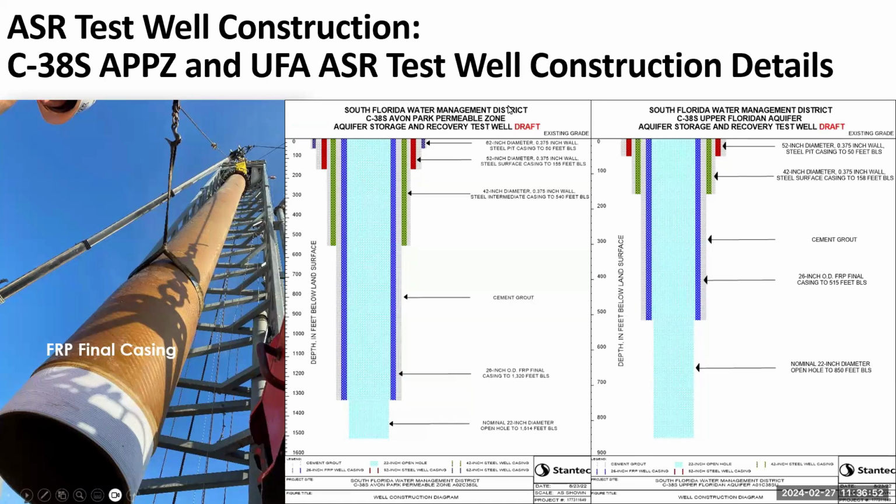So these are just the pictures or the images of the well construction for the APPZ and the UFA well at C38 South, same casings, but they're telescoping casings. I don't know if you got that feel from the previous slide, but the larger casings have a smaller casing, have a smaller casing, have a smaller casing, all the way down. Each one of these casings block off an aquifer or block off a confining unit and isolate our storage zone or our recovery interval from the other aquifers. That's an important takeaway on these constructions because you don't want leakage occurring between these different aquifers.